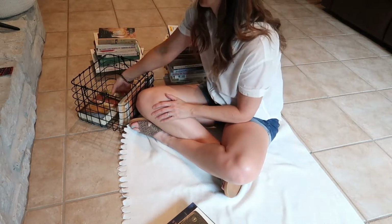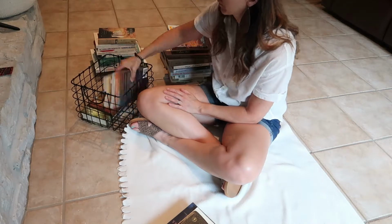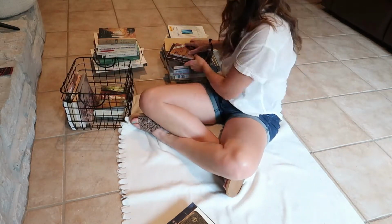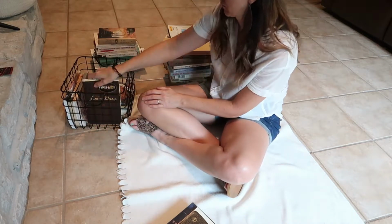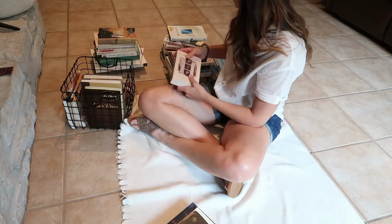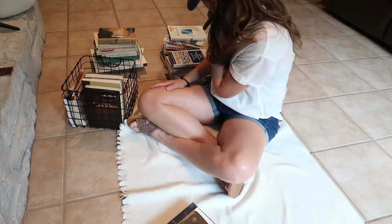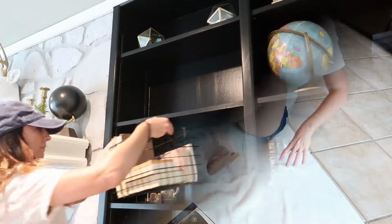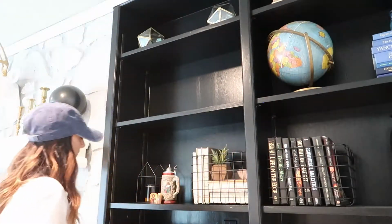I know, for instance, off the top of my head, I had a couple of Bibles that I've used in the past, and so I wanted to hold on to those. And then I also had a couple of books of poetry that my grandmother had given to me, which are really sentimental to me. Her and I both enjoyed poetry, and she has now passed, and so I really would like to hold on to these.